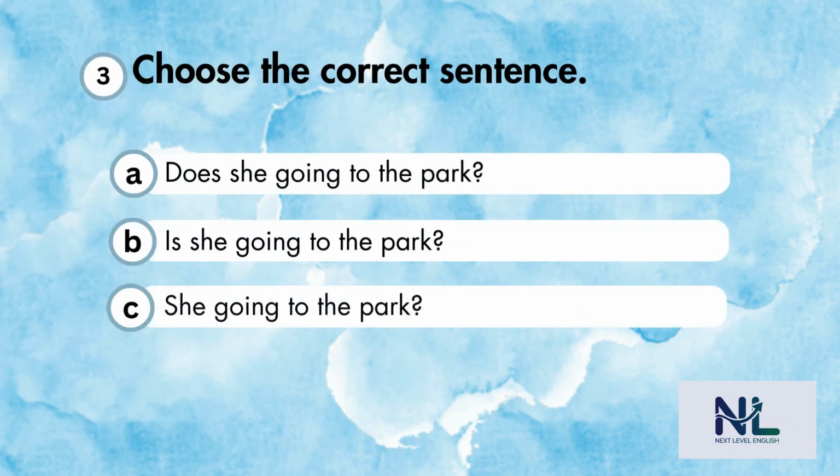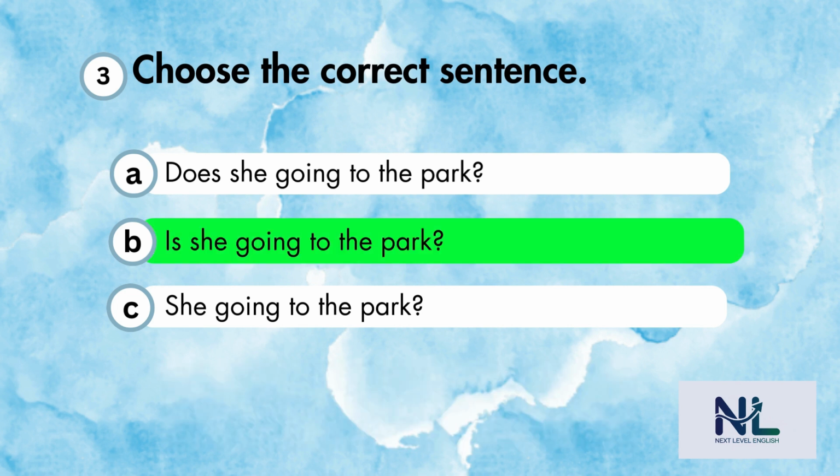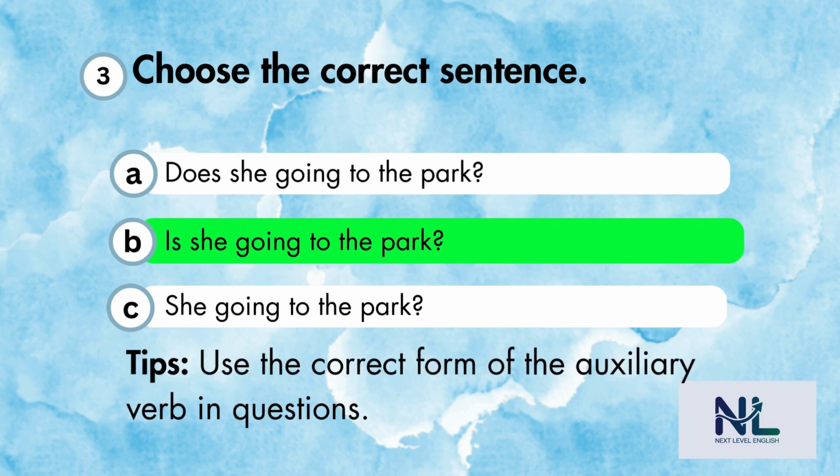3. Choose the correct sentence. Is she going to the park? Tips: use the correct form of the auxiliary verb in questions.